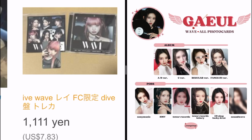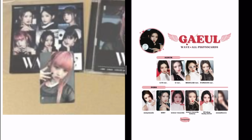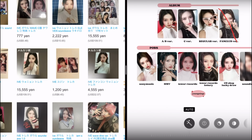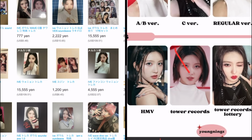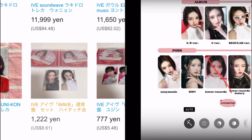Okay, so I already have this fan club card. I don't need this one. I have this one already. I also have this Tower Records card because I bought an OT6 set of this card. I also don't have her red CD plate, so if I could get that, that would be great.